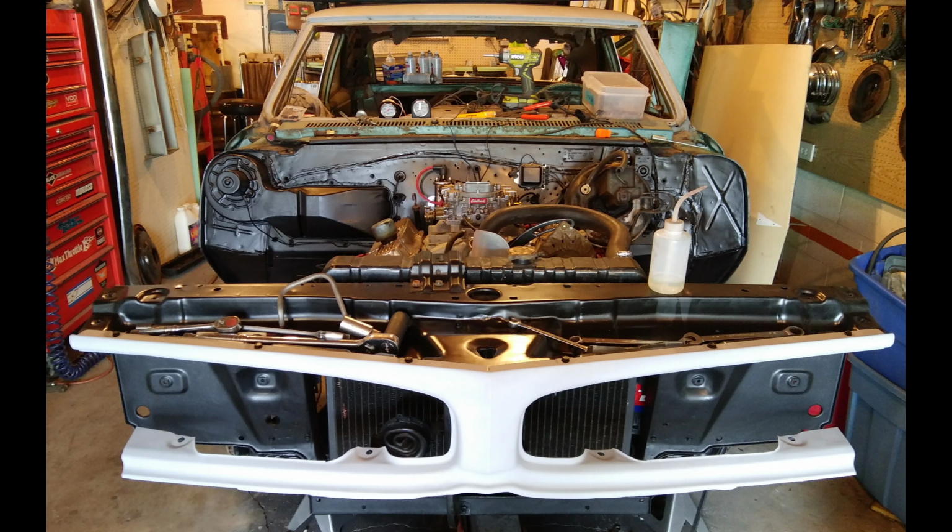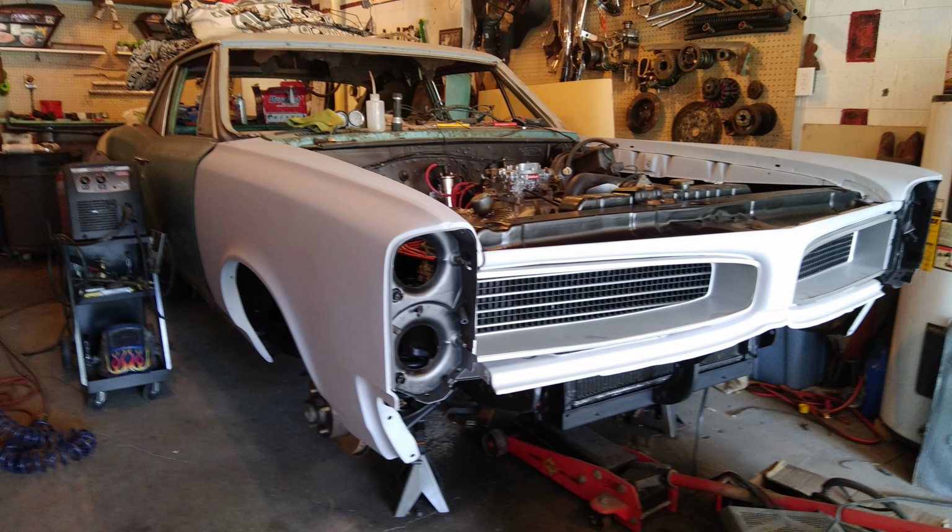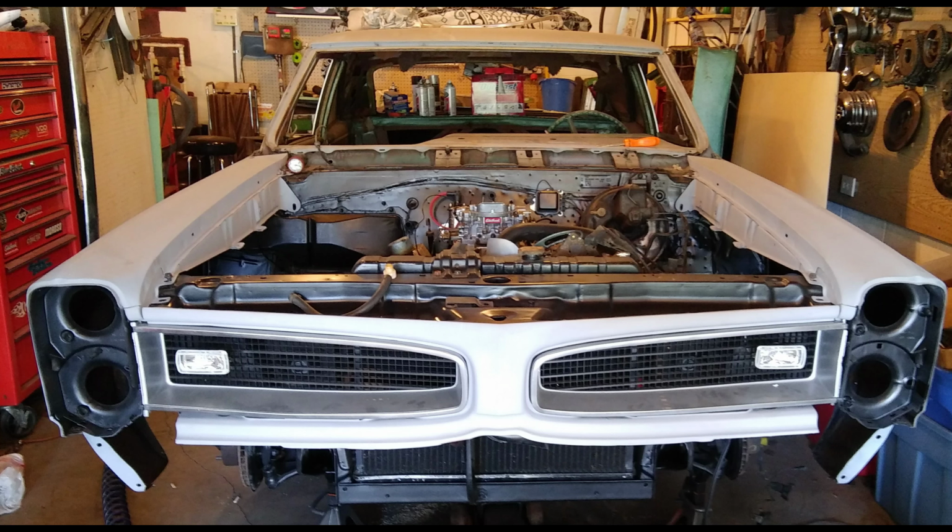And we lit it up. We fired it. We broke it in. We went on to cutting patch panels on the front fenders, getting those welded in, get it all cleaned up. There it is, finished. Welding and what have you. So now the front end's done. We got the grills painted, got the fenders all in primer, ready to go. Pretty soon this thing's going to be tearing down the streets.